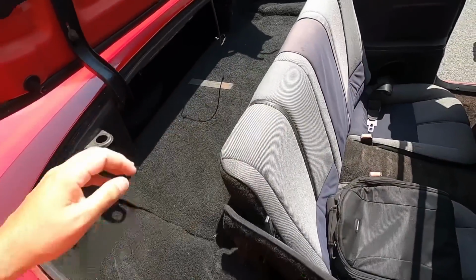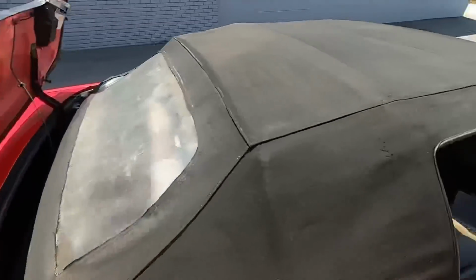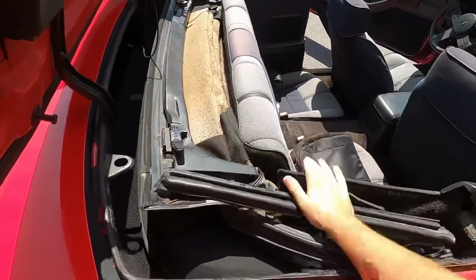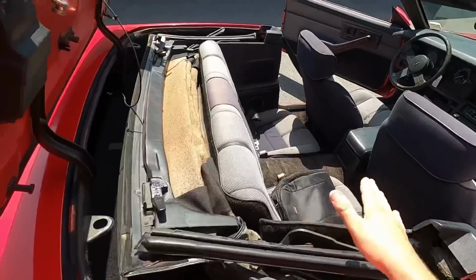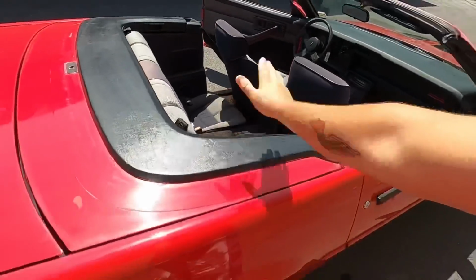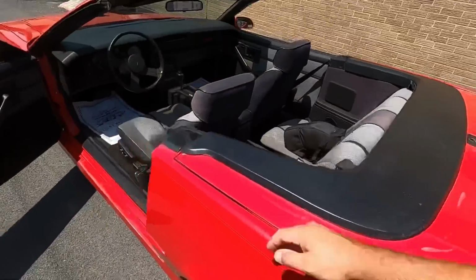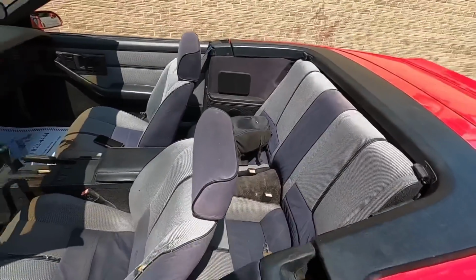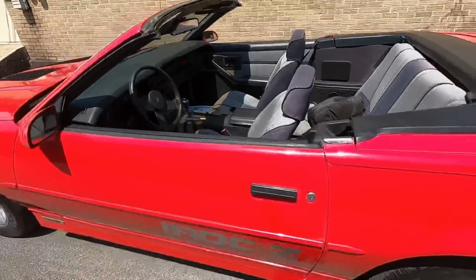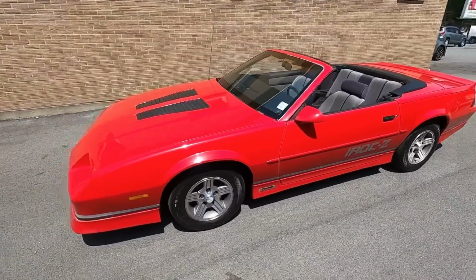Throw the seat back here, drop the top now, all the way behind the seat. Got her down. Now it should just lay on top here. This is the first time I've messed with this top, so I'm learning it with you. All right, much better. Paint job on this one looks pretty sweet. Let's go ahead and hit the road. And now we're gonna find out how she runs and drives.